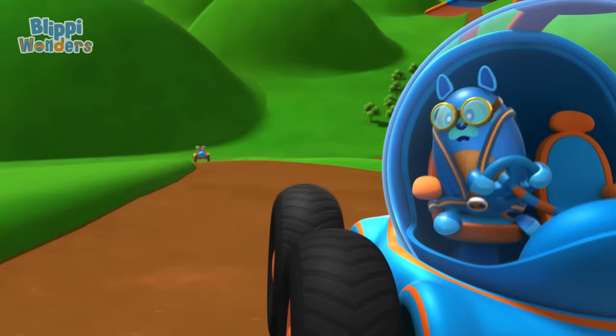Shrinking down! The Blippi Mobile is ready for adventure! Look at all those different flashing patterns. Maybe it's a counting game. 1, 2, 3. 1, 2, 3. Whoa! Whoops. Hey, it's me, Blippi. I was wondering, why do fireflies light up?